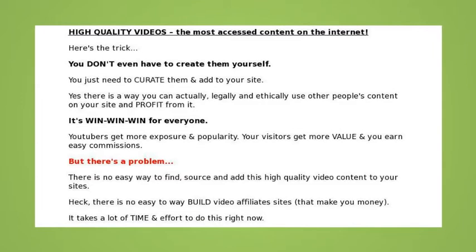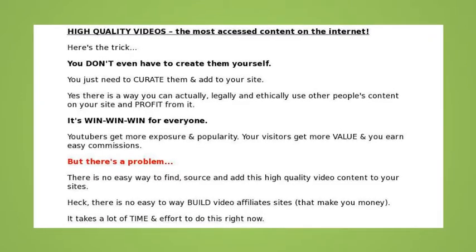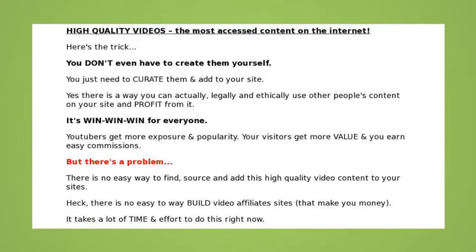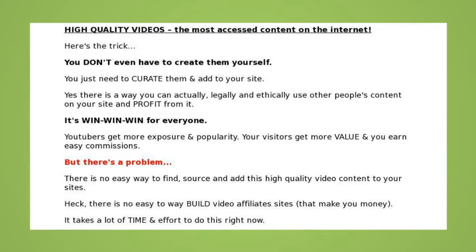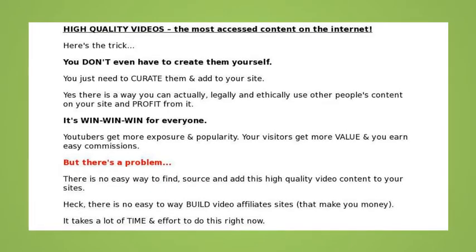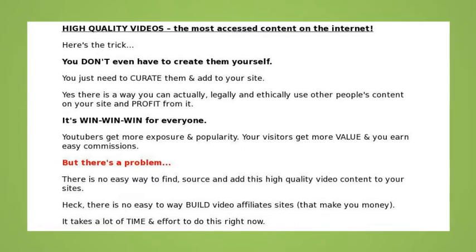YouTubers get more exposure and popularity. Your visitors get more value and you earn easy commissions. But there's a problem. There is no easy way to find, source, and add this high-quality video content to your sites. Heck, there is no easy way to build video affiliate sites that make you money. It takes a lot of time and effort to do this right now.